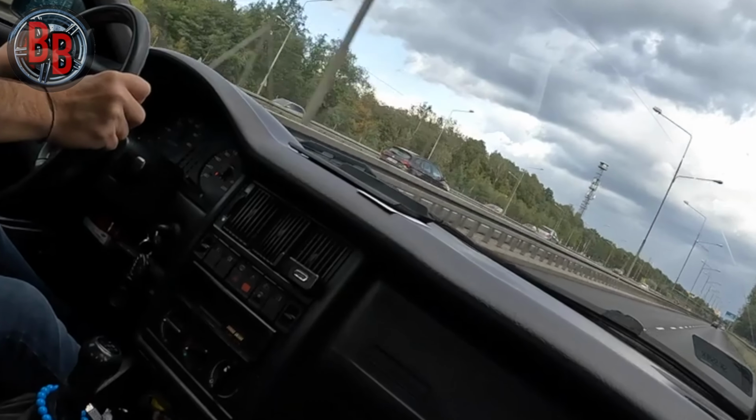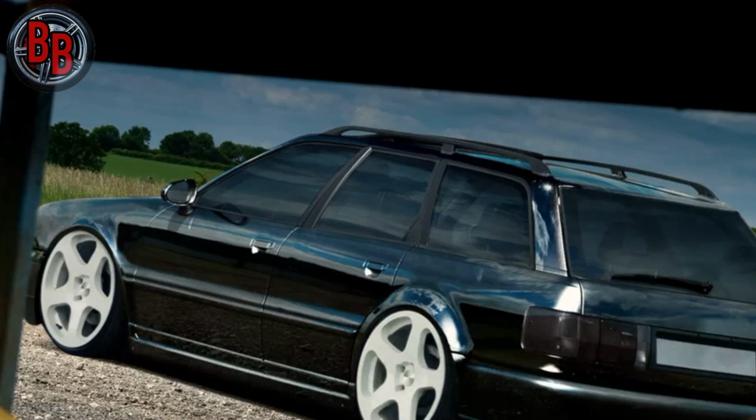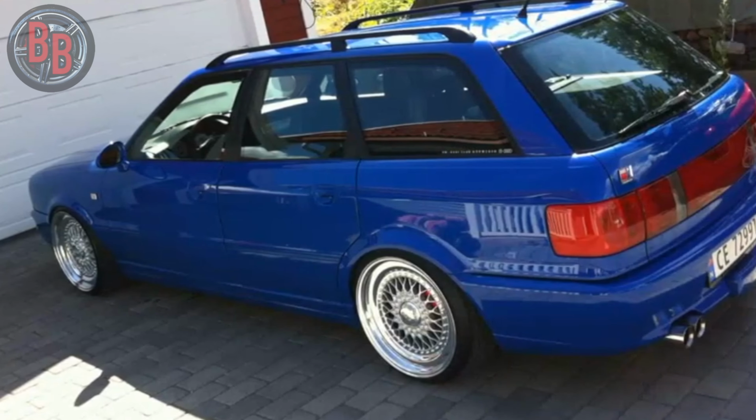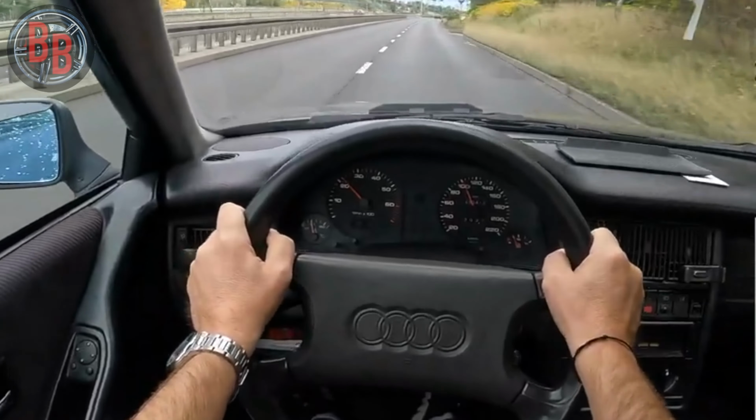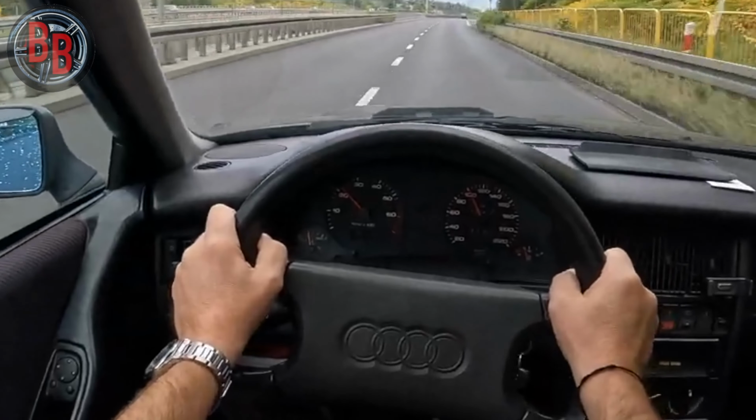Audi 80 is a very cheap car to run. All thanks to reliability, durability, and good availability of spare parts. Any mechanic can deal with possible problems. Many faults can be fixed even on your own.